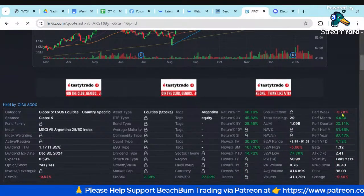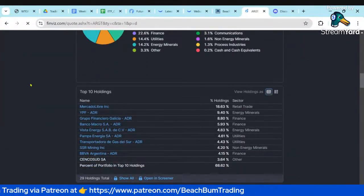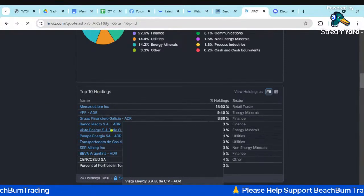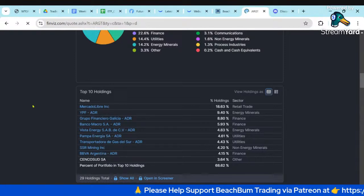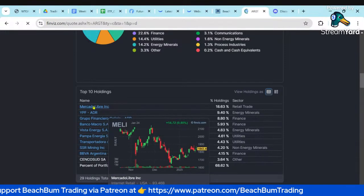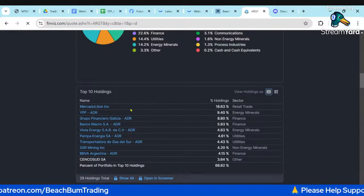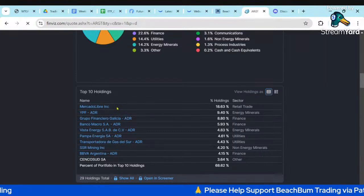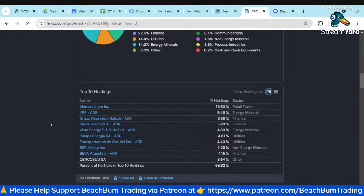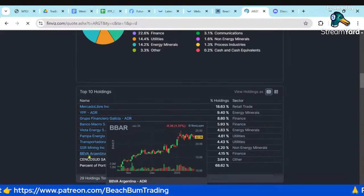And if you think this performance will continue, I don't know offhand. I haven't heard any talk of tariffs on Argentina. I don't know of any negative catalysts that would impact them. They had their election. They imposed a lot of changes to their finances, all positive catalysts for that ETF and for their stock market. You see the majority in ARGT is Mercado Libre. That's the South American version of Amazon. I know a lot of people like Mercado Libre. Then there are banks, some mining, and that's another bank.